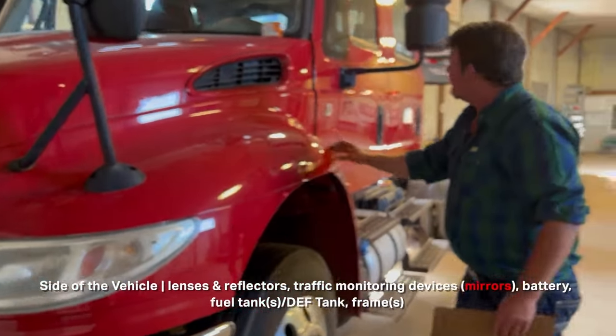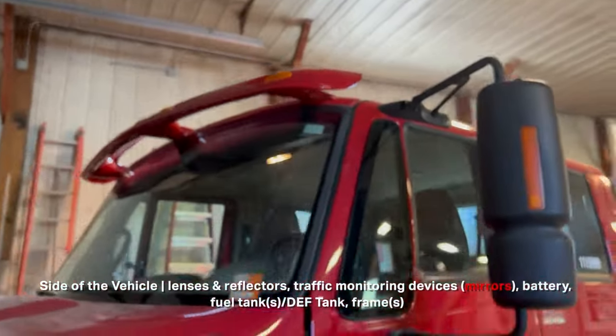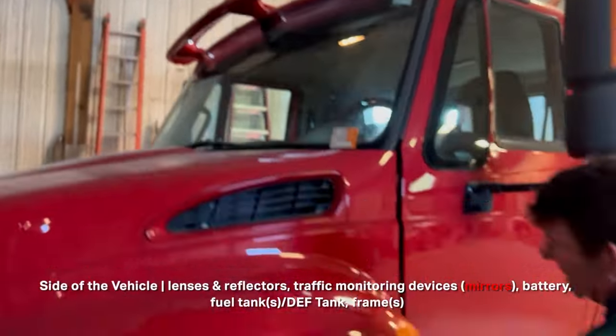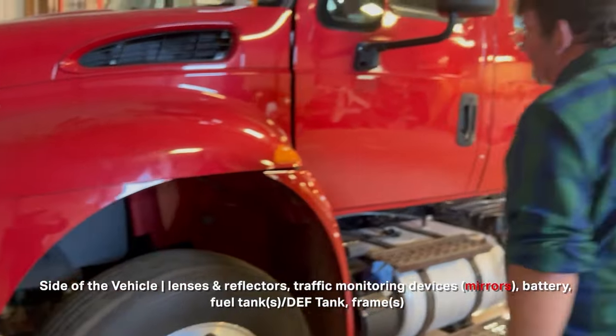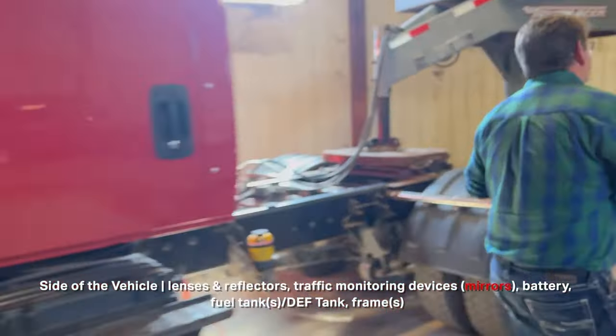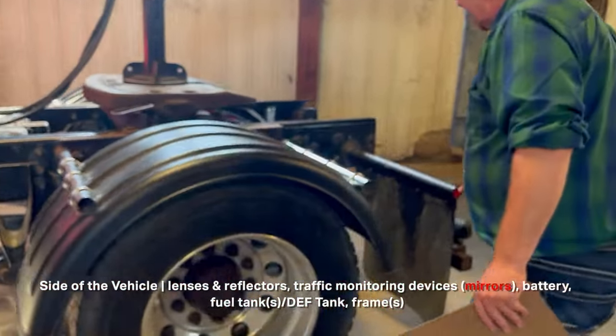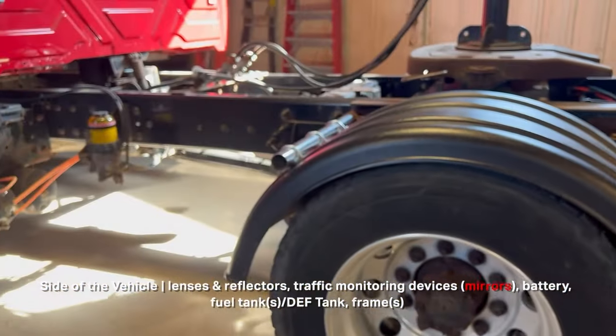Same right here, the light right here, the lights and reflectors here and up on the cab are clean and clear, not cracked, not loose or missing at all. There's no loose or hanging wires or missing nuts or bolts at all. Up here in the front, it's securely mounted and amber. And here in the back, on the side of the truck right here, we have a reflector right here. It too is clean, clear, not cracked, not loose or missing at all. It's securely mounted.